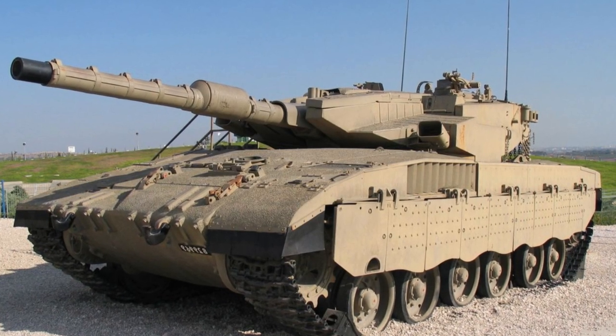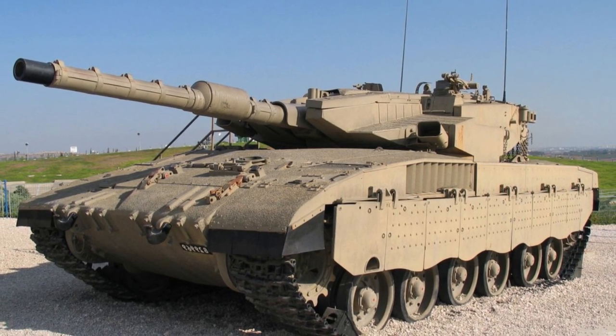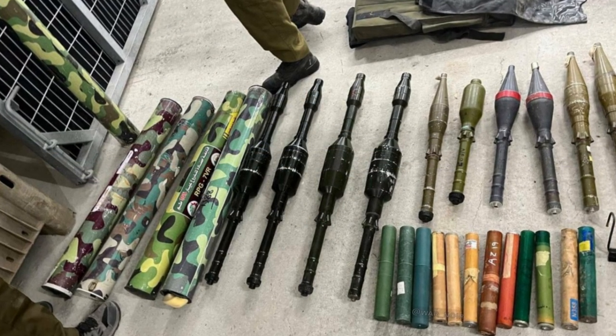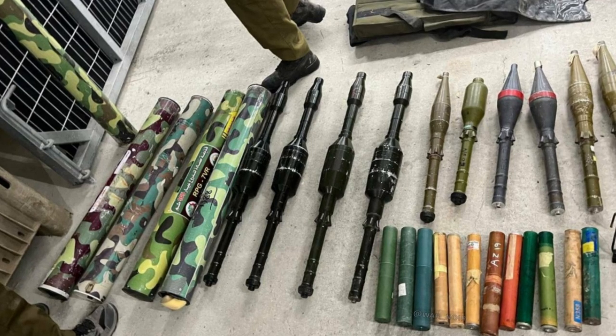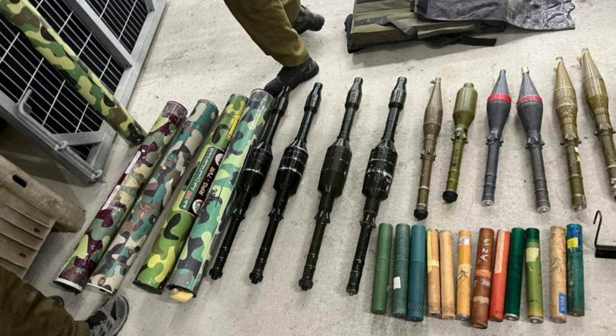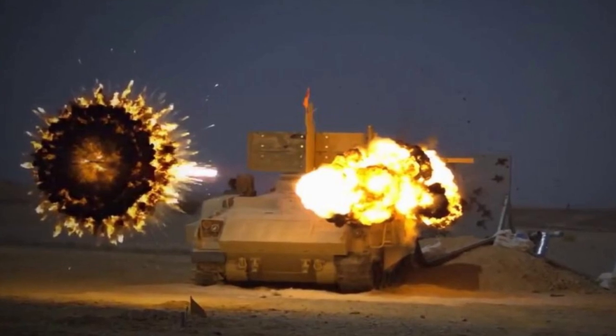Fighters from the terrorist group Hamas demonstrated how they overcame the active defense of Israel's Trophy system, which is installed on Israeli Merkava MK4 tanks. Trophy is an active protection complex developed by Israeli companies Rafael and IAI to protect armored vehicles from enemy grenade launchers and anti-tank guided missiles, which are the main threat in the war against terrorist groups.